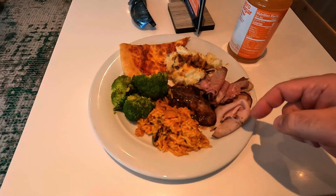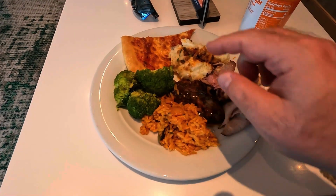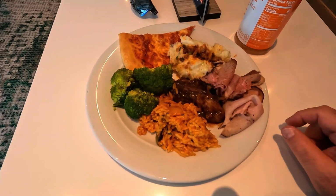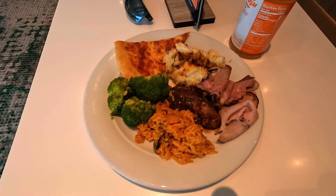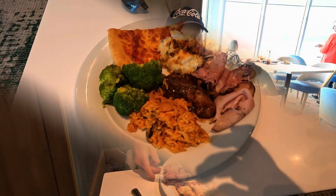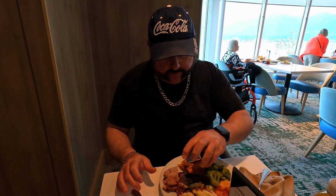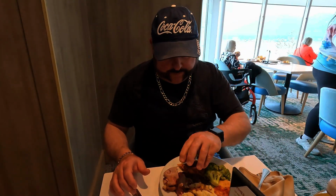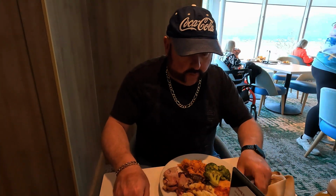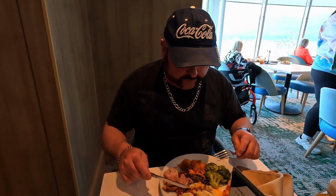I've sat down. So I have some assorted cold cuts here, some chicken and rice, some broccoli, a slice of pizza, and their version of what I'll call a shepherd's pie and a piece of barbecue chicken. So we'll get into this and we'll see how it tastes. All right, so here we go. A little salt, a little more pepper. So it's been a while since I've done a full tour and review of the buffet. So I might do another one on this cruise.